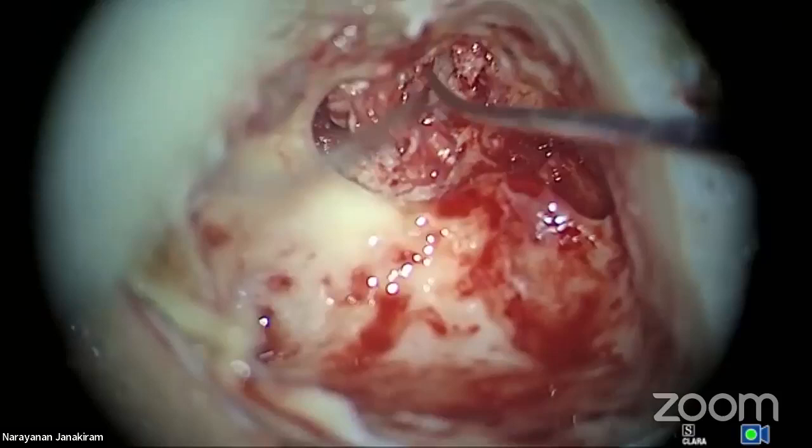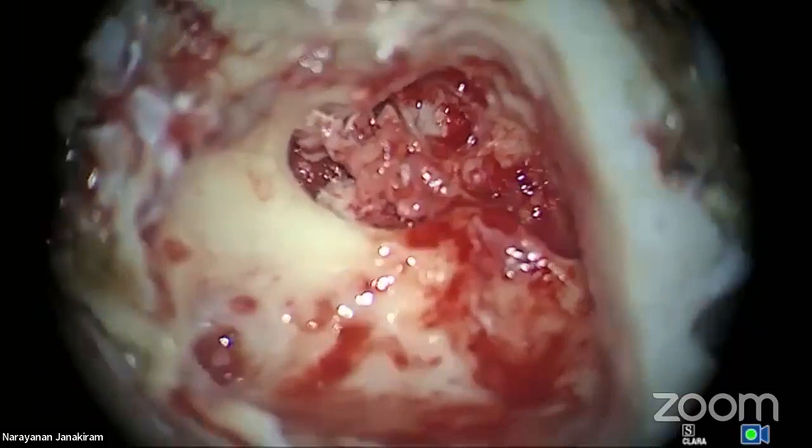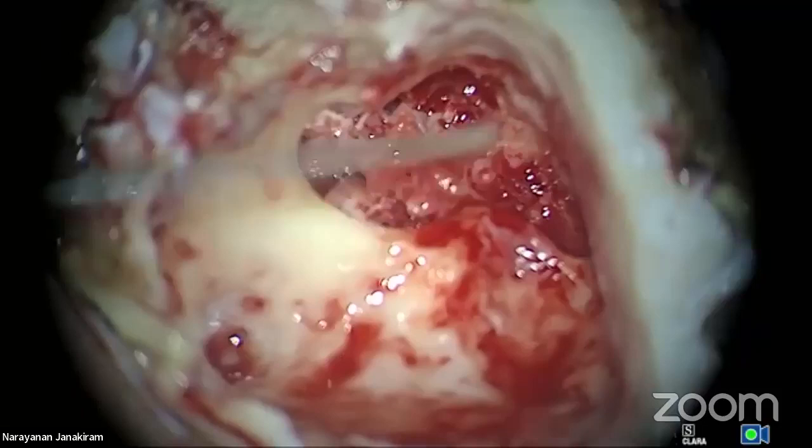See. Can you see here? Eustachian tube, all of you. There's a little piece of bone here which you should remove. Drill. So these are all very important, my dear friends. You cannot have any compromise. The patient will have a discharging ear later.